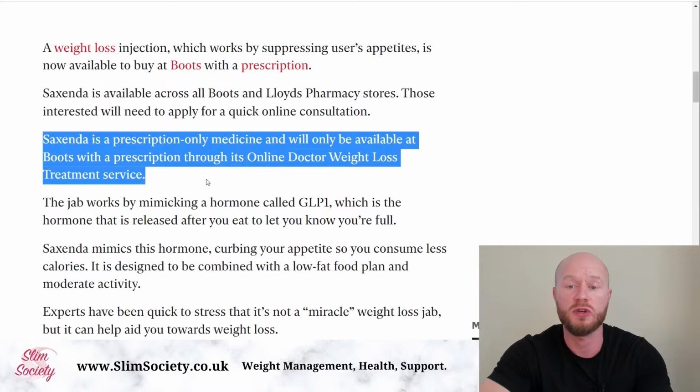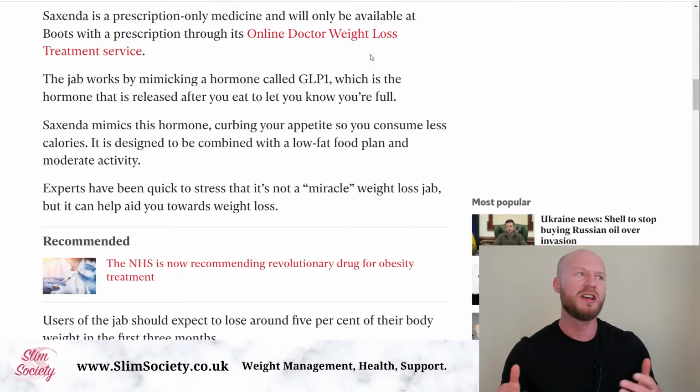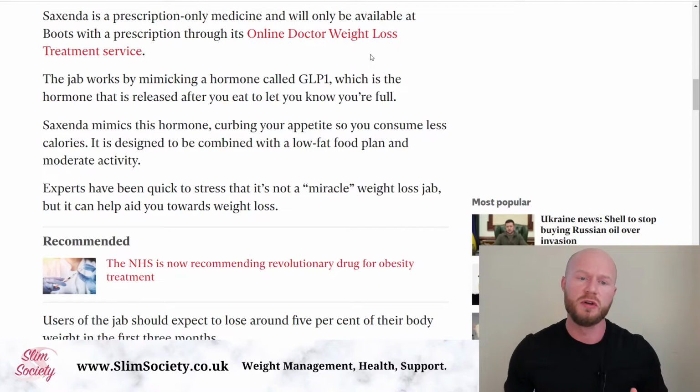The jab works by mimicking a hormone called GLP-1. That's glucagon-like peptide 1. It's actually a GLP-1 agonist, which means Saxenda, whose drug name is Liraglutide. And there's been various other versions of these GLP-1 agonists floating around for diabetes and weight management, etc. for a good number of years now. There's Liraglutide, there's Semaglutide, there's Dulaglutide. This one's brand name is Saxenda, the drug name is Liraglutide.